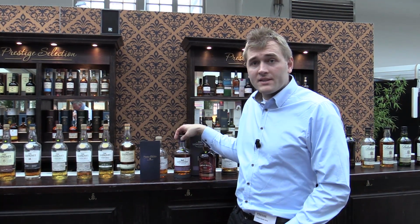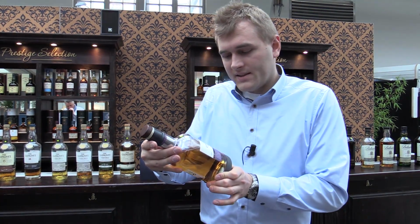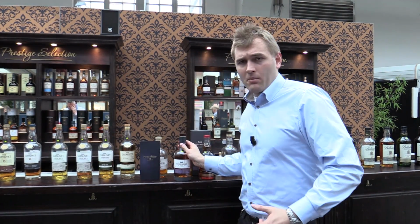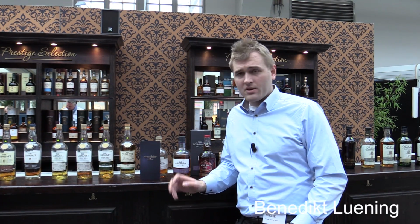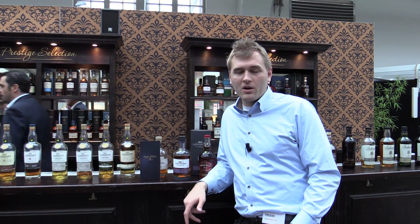And the other thing is the Longmorn Distiller's Choice. It's a 40% Longmorn. I've had a little try. It's very complicated, and I already had a few whiskeys, so I don't want to take it apart here at the distillery. So I took a little sample, and you will find it with Horst in the blog over the next weeks.